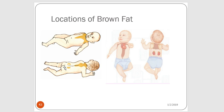Newborn babies, term newborn babies, have brown fat, and it's called brown fat because it has blood vessels that run through it, and the presence of those blood vessels gives this fat its characteristic brown color. This fat is found in term babies, around the sternum, around the scapulae, around the baby's kidneys. And so this is found only in term babies.